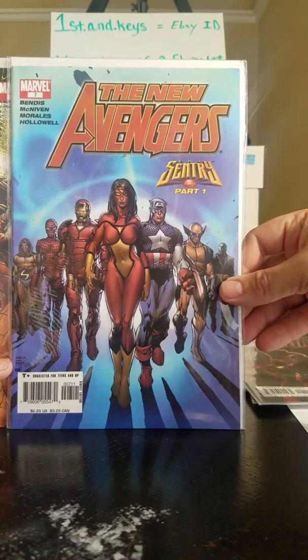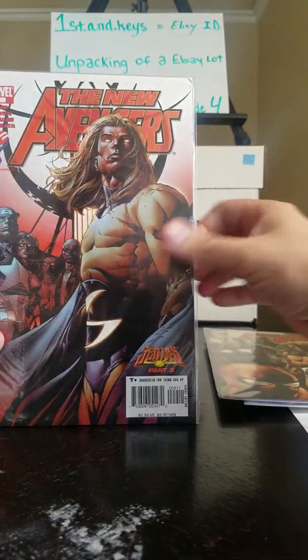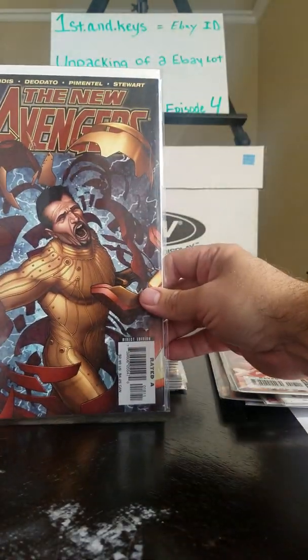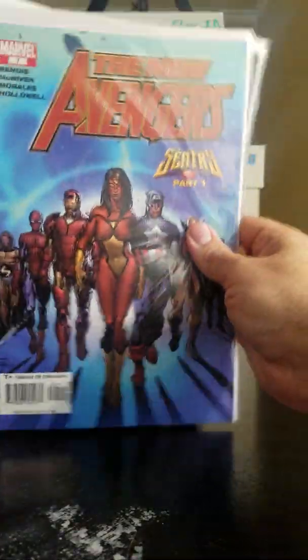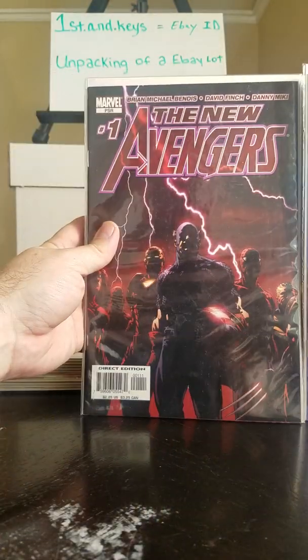Near perfect, no damage. Then I got 8, 9, 10, 12, 17, and 18. It's not bad, but I got like that 7 and then 1. 2 decent comic books.